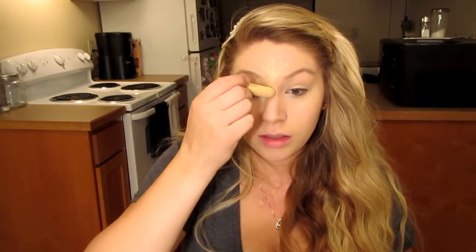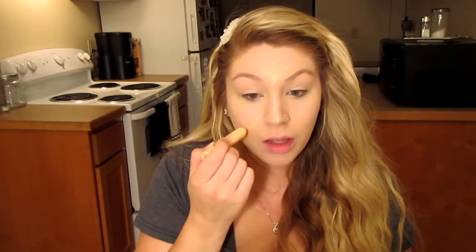Okay, so now I'm going to take my L'Oreal True Match Crayon Concealer, and this is in W123. It's in Fair and Light, and I'm just going to be taking it a little bit on my forehead, down my nose, and then under the CoverGirl.